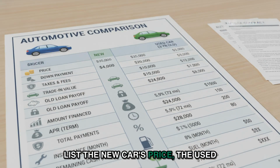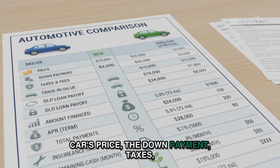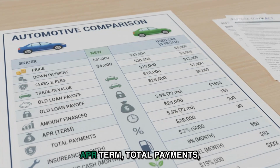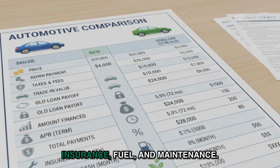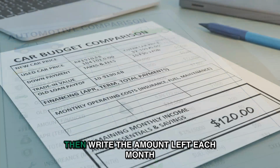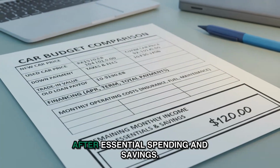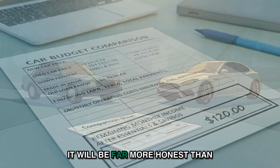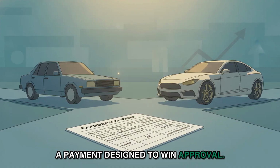List the new car's price, the used car's price, the down payment, taxes, dealer fees, trade-in value, old loan payoff, APR, term, total payments, insurance, fuel, and maintenance. Then write the amount left each month after essential spending and savings. The answer may not feel exciting. It will be far more honest than a payment designed to win approval.